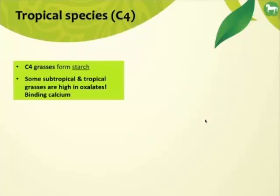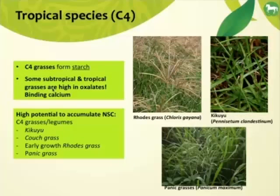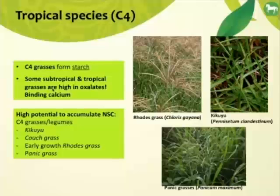So then C4 species. C4 species store their carbohydrates in the form of starch, and there's another thing we have to take into account when dealing with tropical species: some of them can accumulate high amounts of oxalates. Oxalates are one of those secondary compounds I highlighted in the beginning, and they can bind calcium. They already bind calcium in the plant, or you can find oxalate in a free form, and when it is ingested and enters the bloodstream, it can bind with calcium in the blood. This can cause a condition called big head. So it can cause hypocalcemia, and that can be quite dangerous.